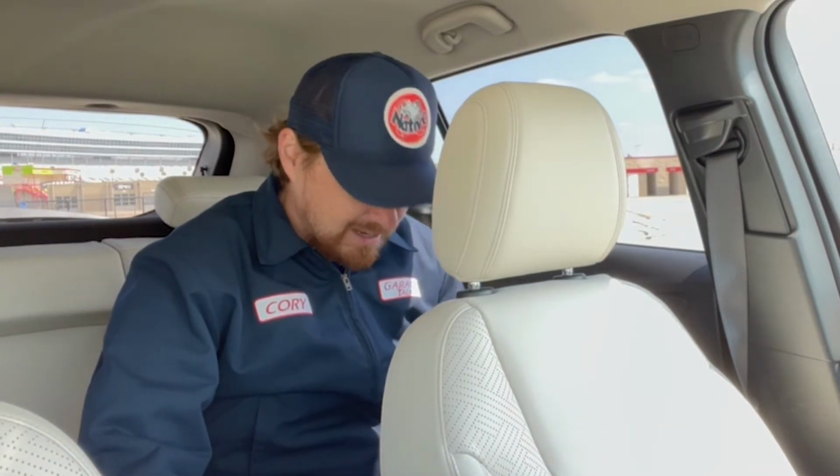And I should be in the seat more than this. There should be more give, but this is firm. I will say the back angle is comfortable. You're not sitting upright like some of the other things that we've ridden in, but whoo, I couldn't make a long trip back here.